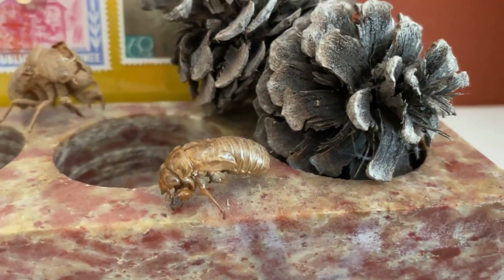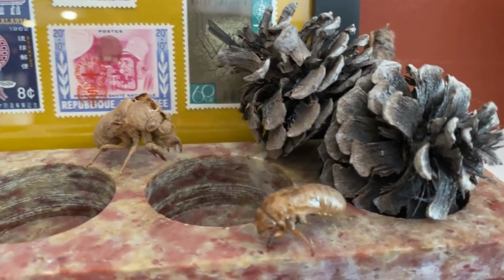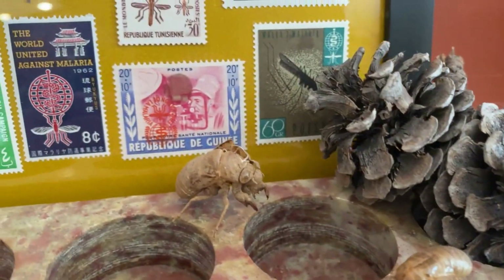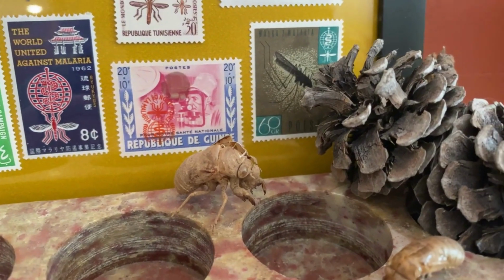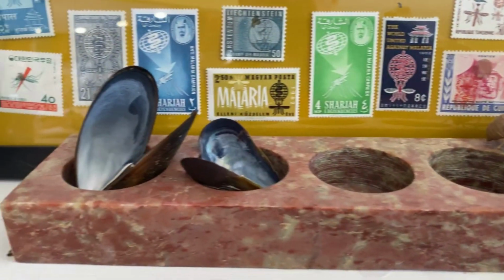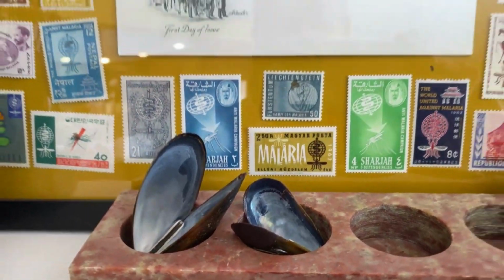Yes, we had a huge cicada outbreak last year. I think that one is the newest addition. That gigantic one is an older one that he had from the last outbreak. Yay. Some mussel shells. I think the little one actually came from the trip to Milwaukee.